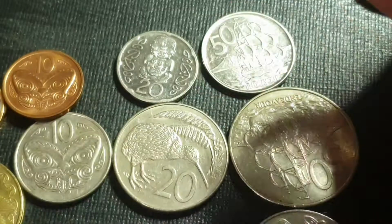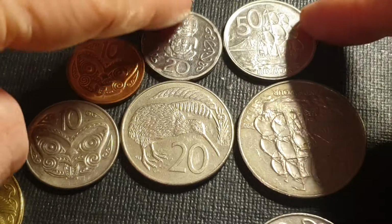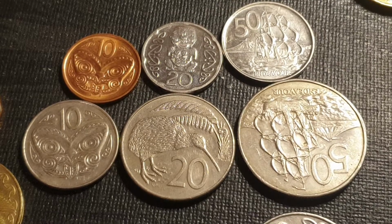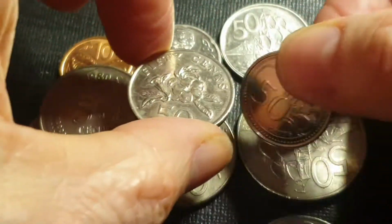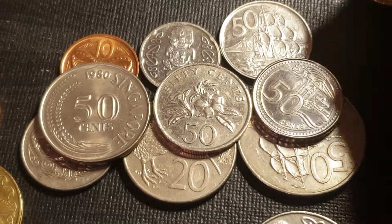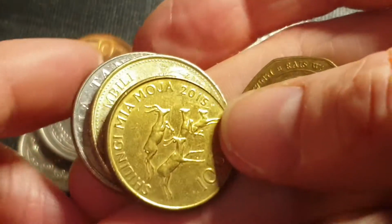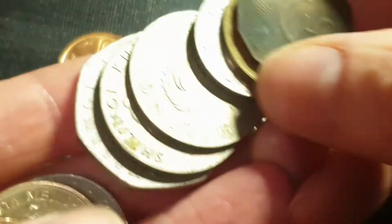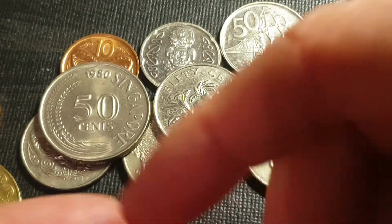And a lot of other countries have shown it's quite easy to reduce the size of the coins. New Zealand had no problem in 2006, 15 years ago. 15 years ago, wow, such a long time ago. Singapore, another modern country, has no problem with reducing the size of its coins. And even third world countries have no problem with the change in the coin size. So we've got some Tanzanian coins. So these are the current coins. And the previous coins, they just let fall out of circulation because of devaluation.